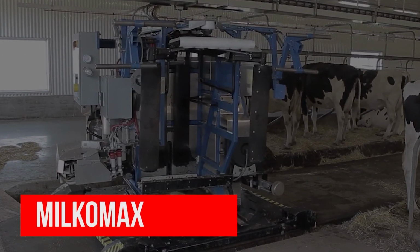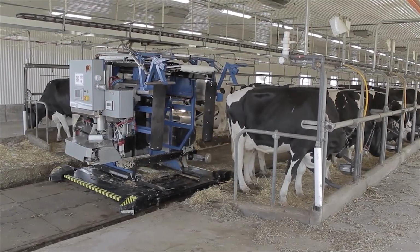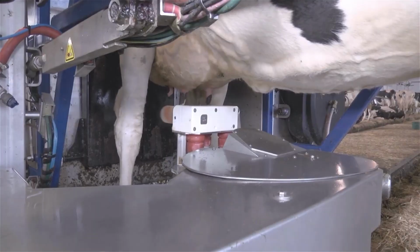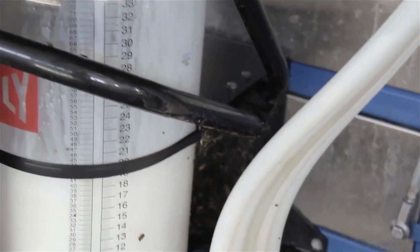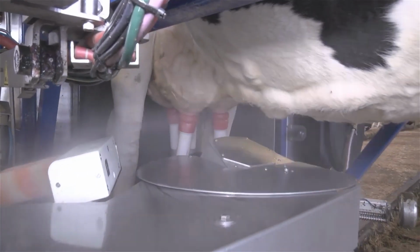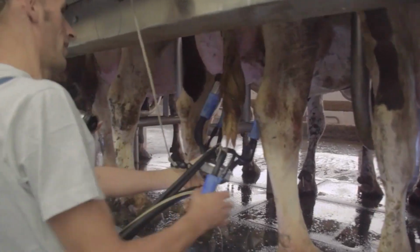Milk-O-Max. This milking machine will definitely make you and your cows happy. Say goodbye to hand milking and hello to the world of automated milking. With Milk-O-Max, you can easily milk your cows without any hassle. It is equipped with automatic teacups that can be easily attached to your cow's udder. No more struggling to attach the cups to the udder. Milk-O-Max will do it for you.